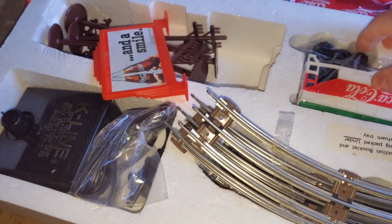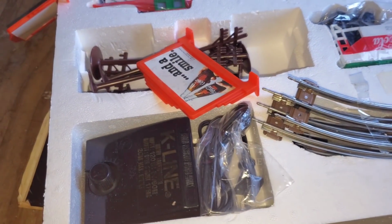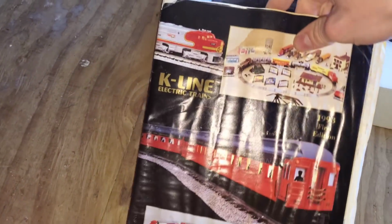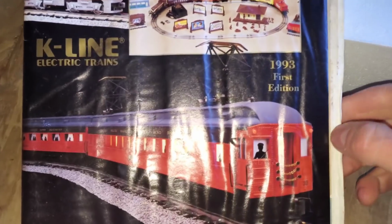I've never dealt with a train like this before. I used to have an HO train set, a huge display when I was little, but eventually got rid of it. K-Line electric trains.